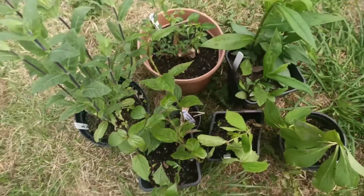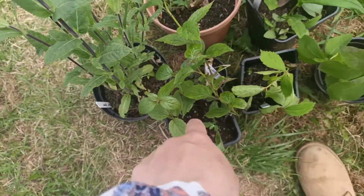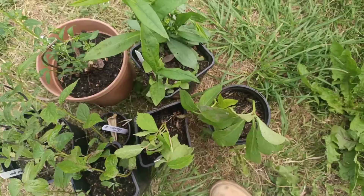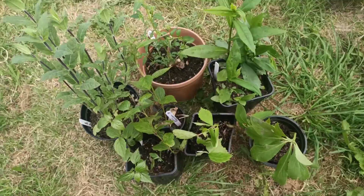Oh, so I've been to the garden again, the psychic garden, and I got quite a few plants this time, so I'll give you a show now. This is what I got to add to my garden now. 1, 2, 3, 4, 5, 6, 7 plants. I'll have to figure out where to put them.